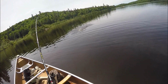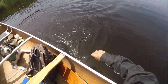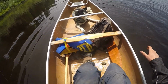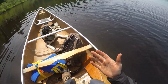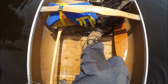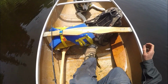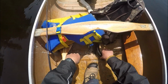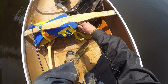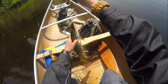I got something. Oh, it's a pike. It's a lunch pike. Excellent. First fish all day. I will take it. It's not a huge fish. If I were just fishing recreationally, I would probably throw that back. But that is certainly enough for a meal or two. So that is coming home with me.